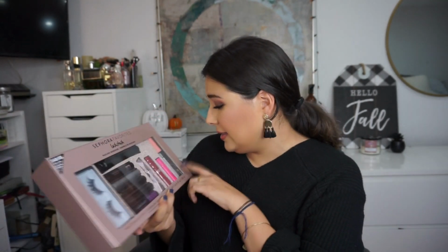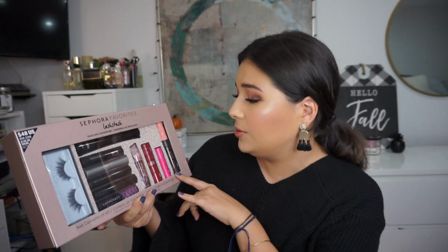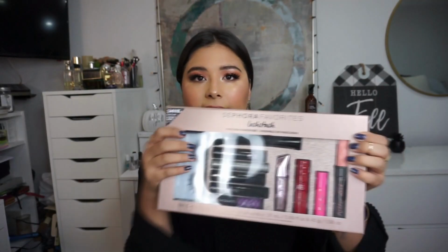And I love that they're all little mini sizes. That way you can try out different mascaras and see if you like any of them. Actually, I think it comes with two full sizes. It looks like this Benefit Roll-On and the It Cosmetics Superhero Mascara are two full sizes, which is really, really nice.